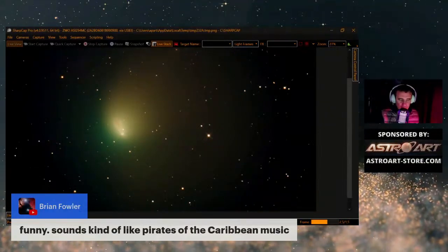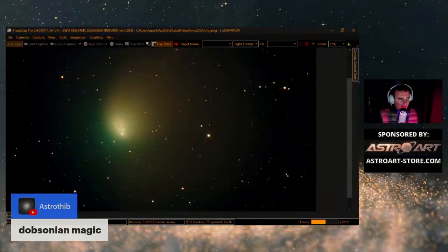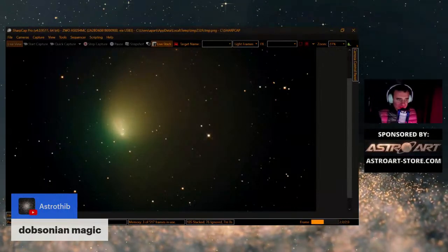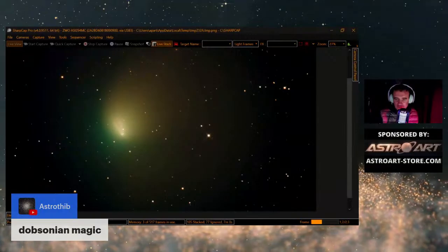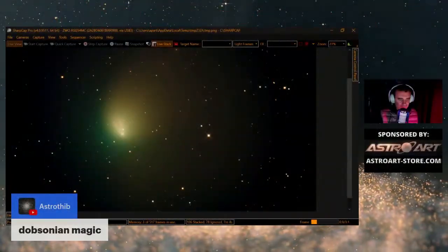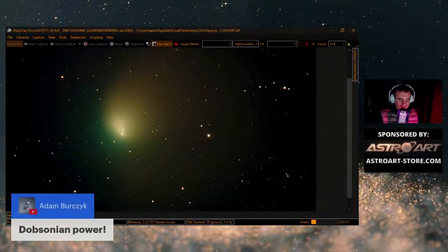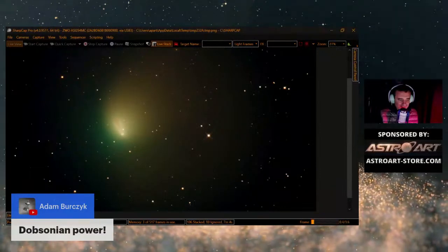Should I have to go to Google? Ask Google. It's the Dobsonian magic. It's true, Astrotib. It's the magic of having a Dobsonian pointing to the sky. Dobsonian power. Point and go. Of course. We can see the car. Yeah.